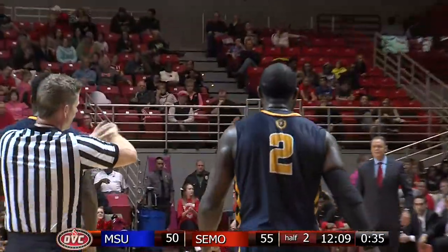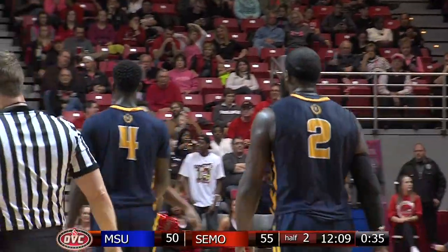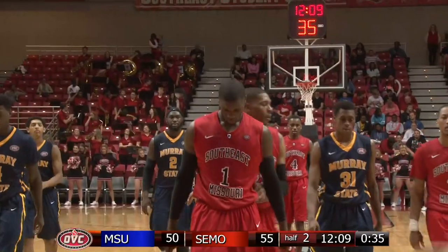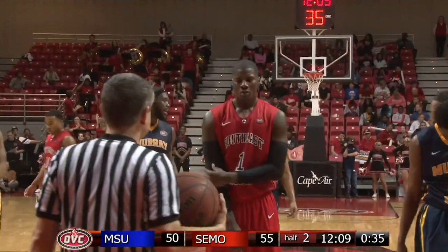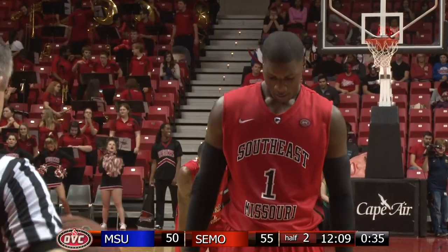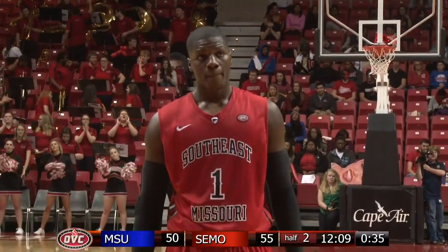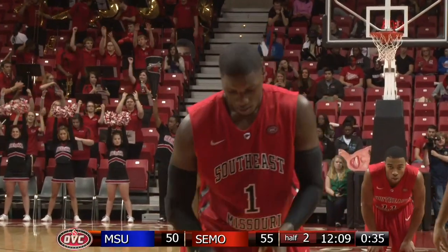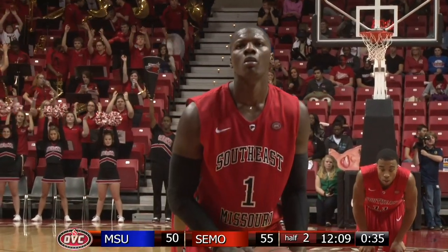Jonathan Farrell doing a good job attacking that glass. Campaign got up, spin move in the lane. A normal floater that he makes day after day. Bounced off, and Farrell was aggressively going after that ball on the offensive glass and got the foul. Free throws 17 and 18 of the game for Southeast Missouri.